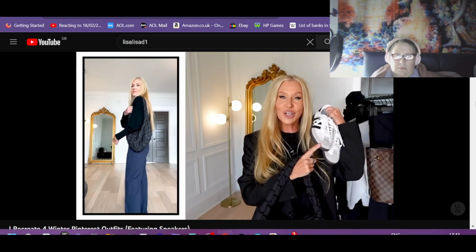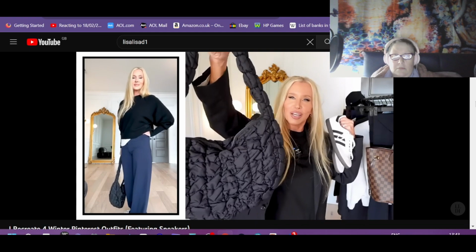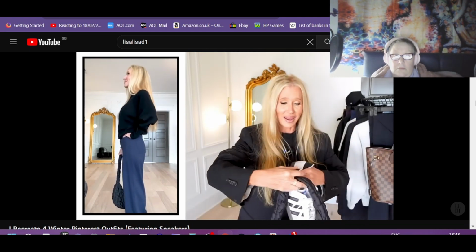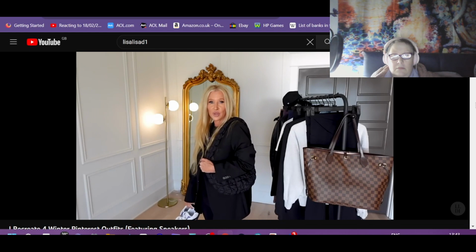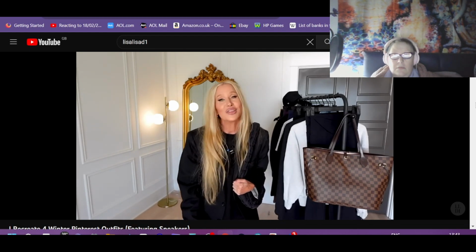And then to recreate the look with the bag, I used this little puffer one from Amazon. You remember this? This is a good little bag. I mean, it's very plain, but they're very on trend and they just look good. You know what I mean? Like with your outfit. So I think it came together nicely.